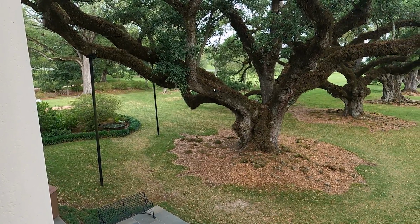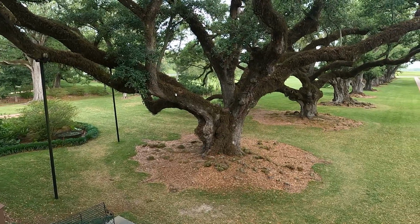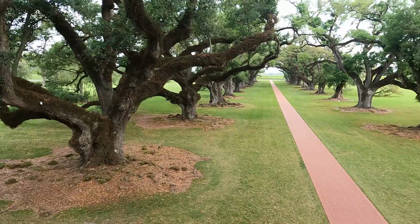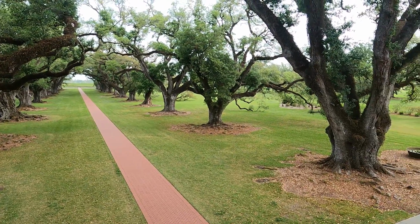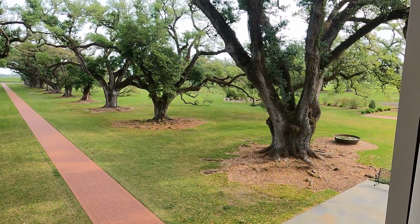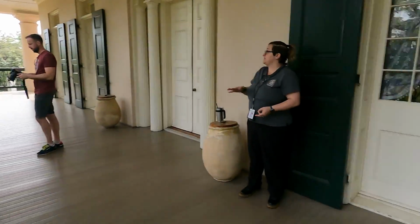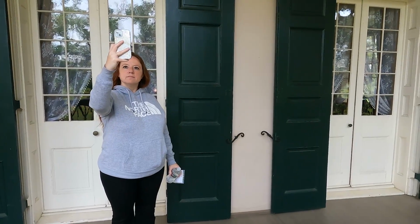That's crazy. Now, we believe they chose 28 oaks because they would represent the 28 columns that it took to build the house here. And given that process of transplanting the oaks here, that actually makes the trees older than the house itself. So the current age of these oak trees here is roughly about 200 to 250 years old, but average life expectancy for them is still at least 500 years or more.